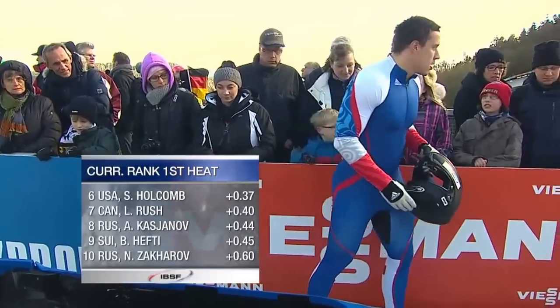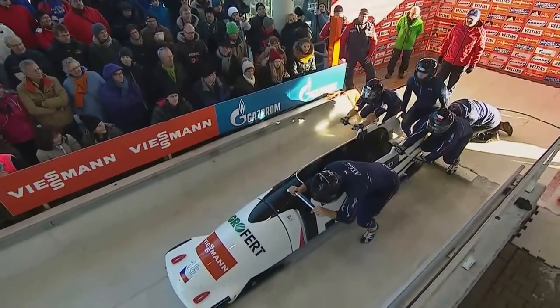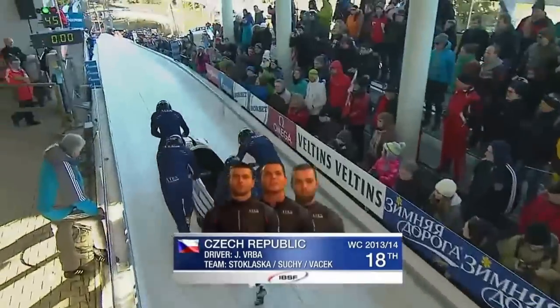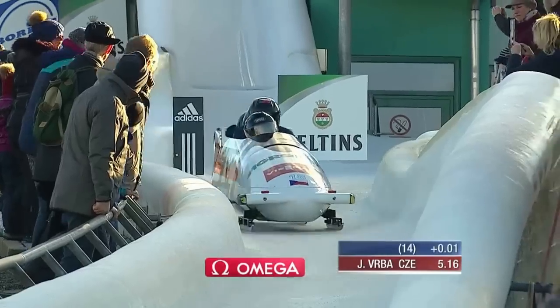Alexander Zubkov again trying to prevent a German sweep at a podium. Loic Kosterg and the French team hoping to make race 2. And Jan Verber of the Czech Republic, the first of 4 sleds that start outside the top 20 and are fighting for a place in the second heat. He got one yesterday, ended up 18th overall.